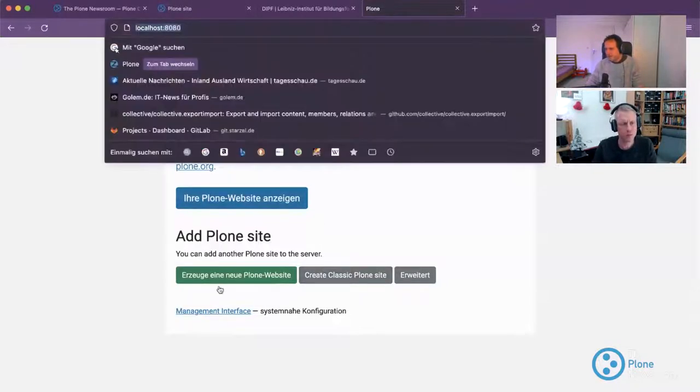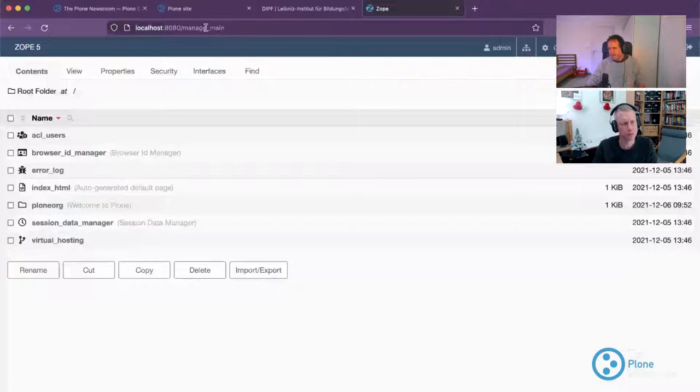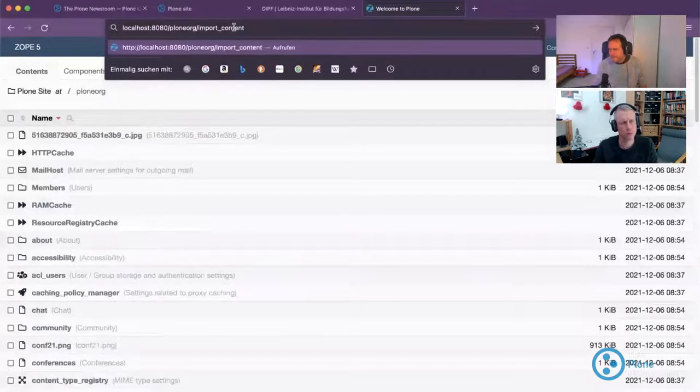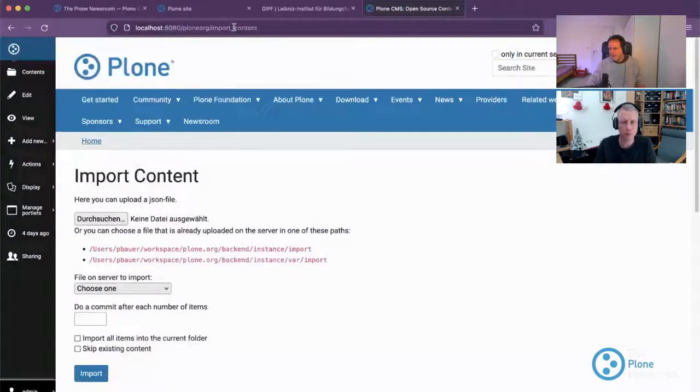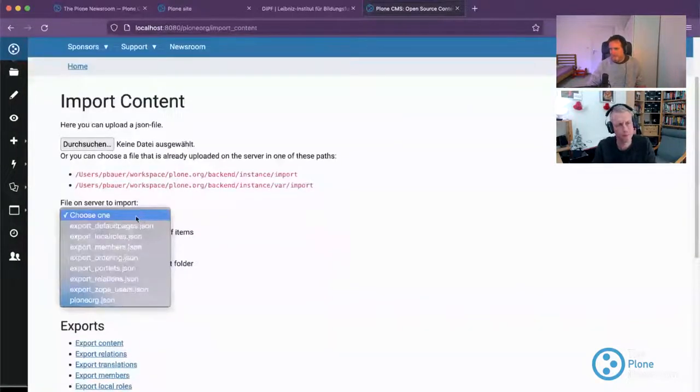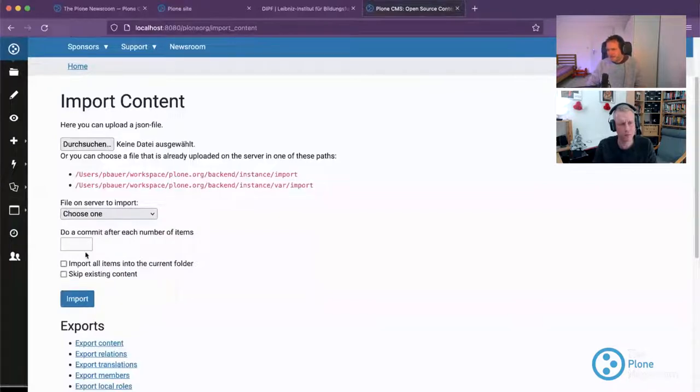So I didn't do anything here. I just created an empty Plone site. Here I already imported the whole content, but I'm going to show you the import_content browser view. It's exactly the same as in the export version, just called import. And again, you have a form where you can select files that are in the file system. In this case, only one of them makes sense because we have the whole site in one JSON file, or you can upload a site, and then you can select to do a commit every X number of items to store.